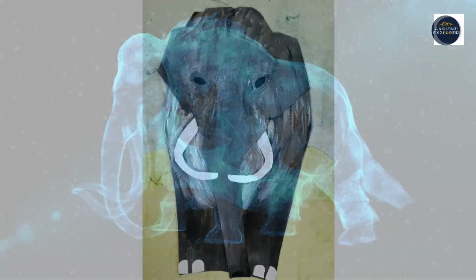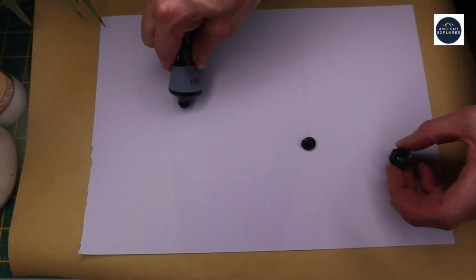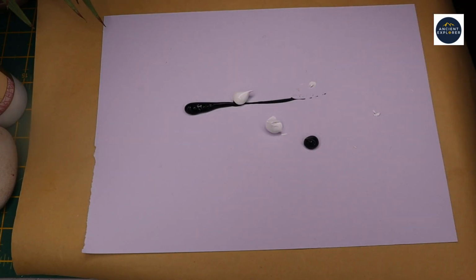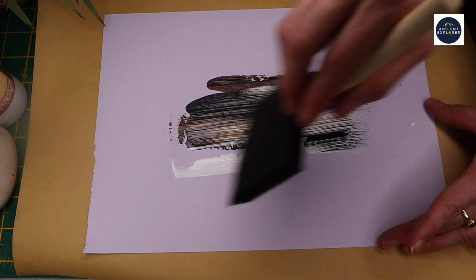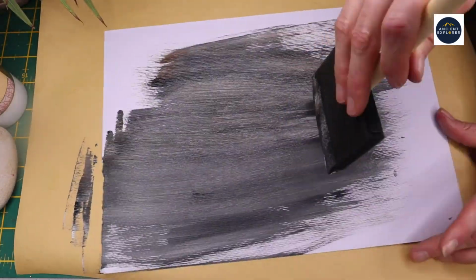Now, ancient explorers, we will make a collage inspired by what we have learned. First, begin by painting 2 sheets of A4 sized paper. As you can see, I'm dabbing black, white, and brown acrylic paint directly onto the sheet of paper, and then with a sponge, I am blending the colors together with long strokes.